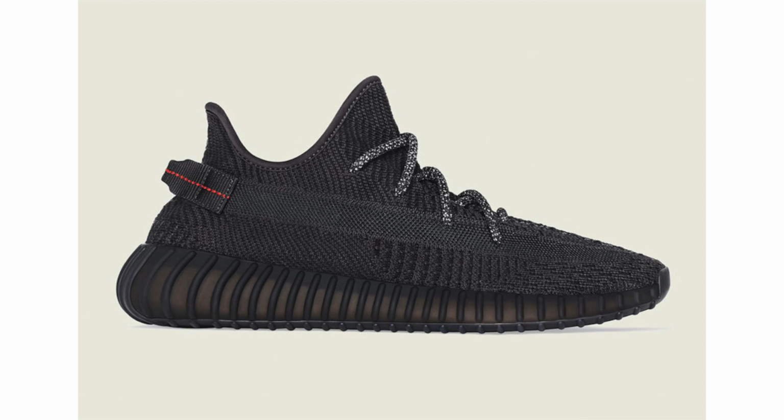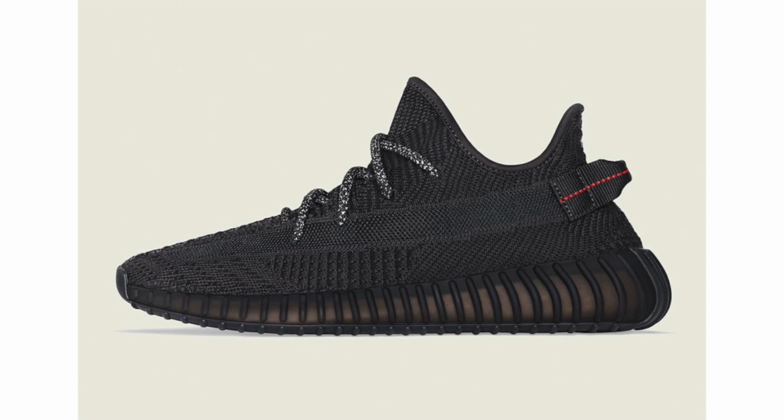Also launching during June are two versions of the Adidas Yeezy Boost 350 V2 in black. One comes in your non-reflective and one will feature reflective. We have official images now of the non-reflective pair, although it still appears that there is some reflective detailing on the laces. I'm not entirely sure because they're stock images, but it kind of looks like it. And going over the shoes really quick, they feature black Primeknit across the upper, and then we have a heel tab with red stitching.